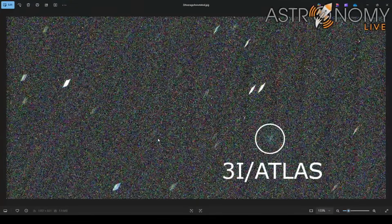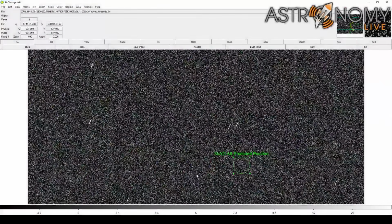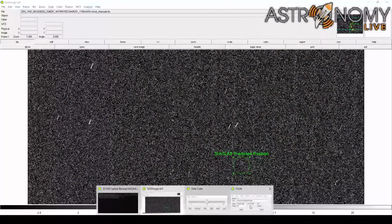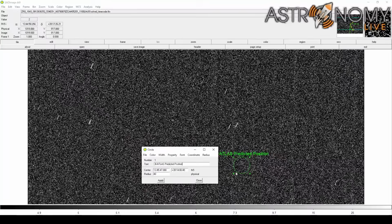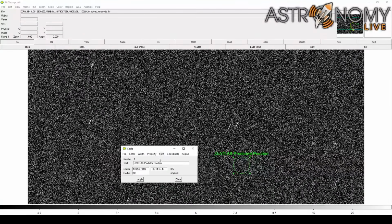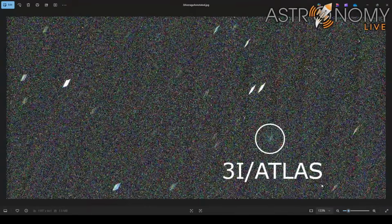Looks like a comet, walks like a comet. I mean, I don't see any reason to believe it's not a comet. And perhaps most importantly, we see that it's exactly where it's predicted to be. Again, if we look at SAOImage DS9, this is the predicted position of the comet. So that's where the circle is being rendered, right on the predicted coordinates, and that's exactly where we see it in the resulting stacked frame.